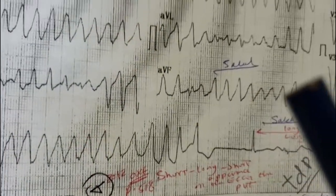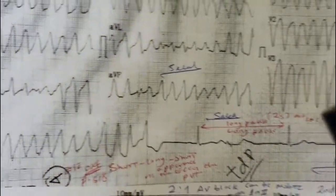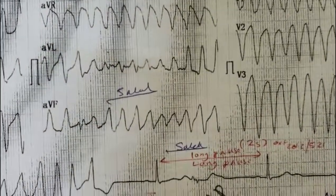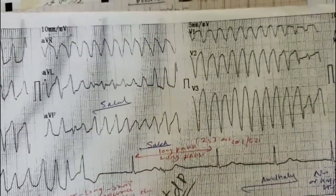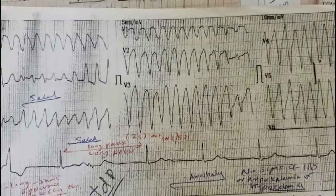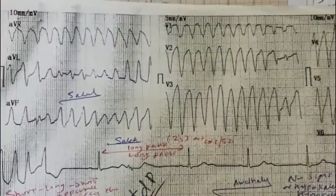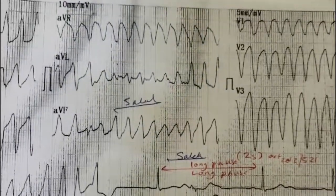This female patient responded to a dose of potassium and magnesium better than to DC shock, because it recurred again after the DC shock was finished. The DC shock was given to this patient because they suspected that it was ventricular fibrillation.